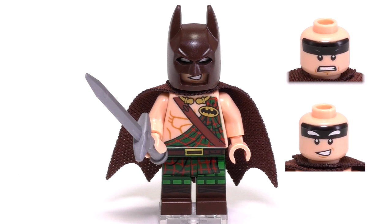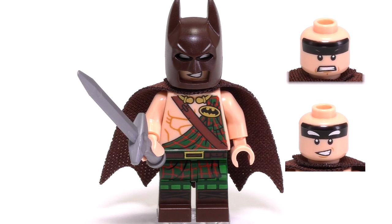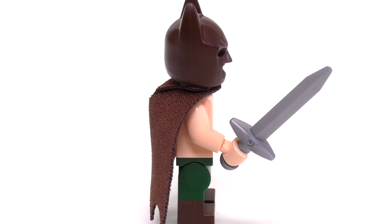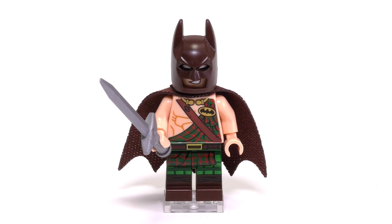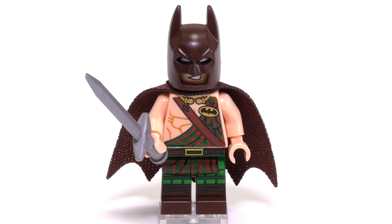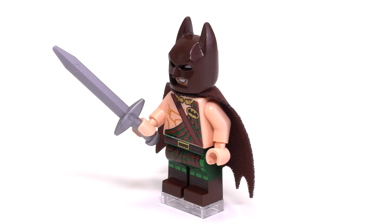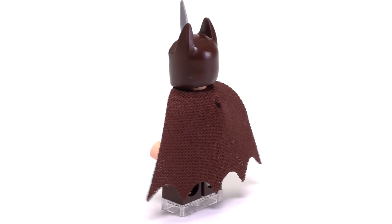The head has two expressions, I think those may be the same expressions that we've seen in one of the Batman movie sets previously. The brown cowl complements the head nicely, as in every Batman minifigure, and he of course comes with a brown cape. And thankfully this is a cloth cape, not one of those polyester capes, so this one looks and feels pretty good. And one fun fact about this minifig is that probably the Wayne family is of Scottish descent. If I am wrong, please correct me, but I think that might be actually right.